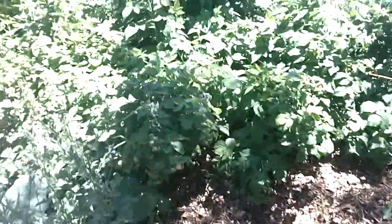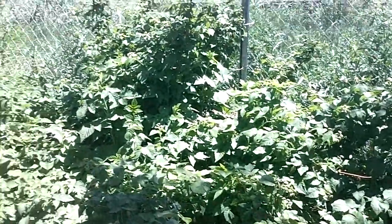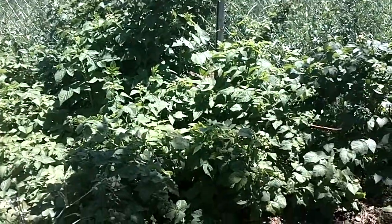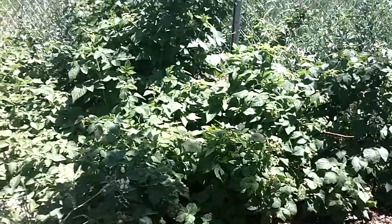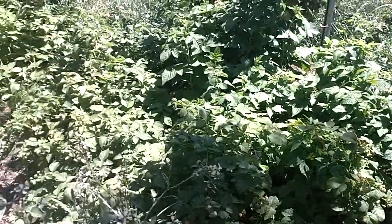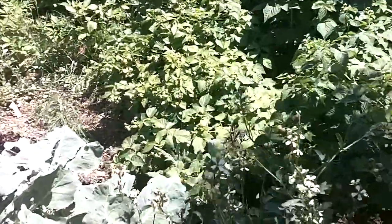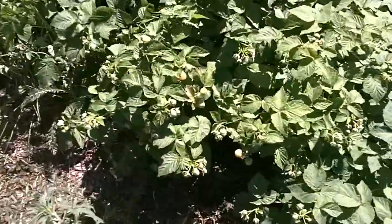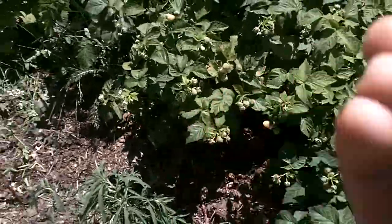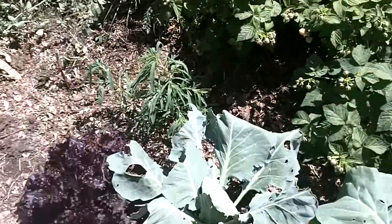What are you looking at? Raspberries are doing great, starting to get some golden raspberries. The red ones never really do that good. Probably at some point maybe I'll try to do all the goldens. I like the goldens better anyway, so I think I spent about 10 minutes earlier picking off all the ripe ones and eating them. Here's one right here. That's not quite there, but it's good enough. They're yummy.